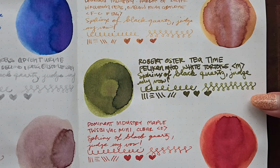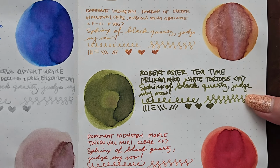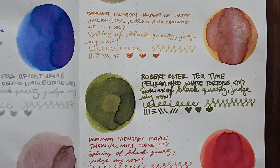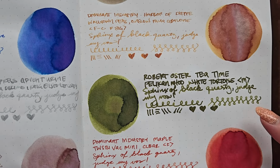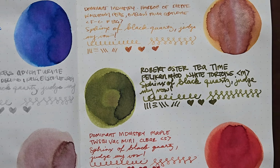Right below that is the Robert Oster Tea Time. This is a gorgeous shade of green. I just really, really love it. I do think it's going to be interesting to see how much I reach for this pen because I do have to adjust my writing so much with it, but I love the color so much. I think I'm going to be willing to do so. So keep your eye out and see how I do with this particular pairing.